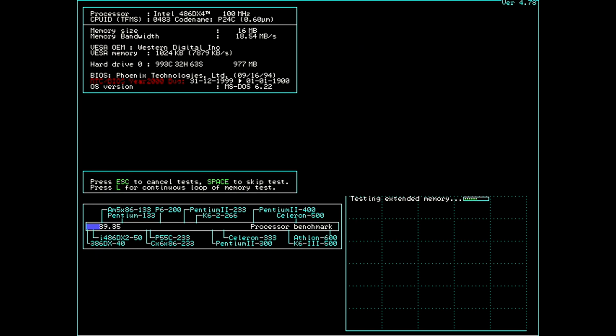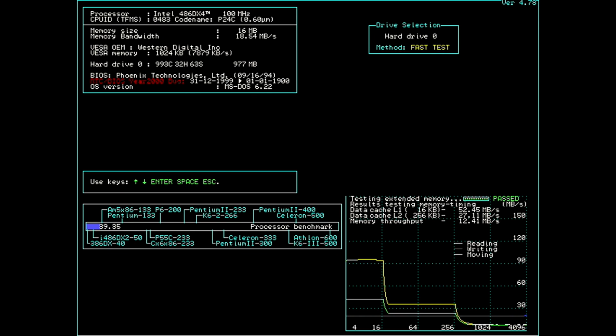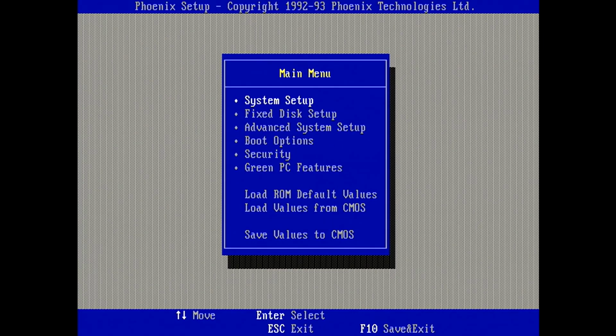And I'll just fast forward a bit here so we can get the memory benchmark results. And yeah, so pretty much in line with what the Cache Check benchmark showed us, the main memory throughput is very low. In this benchmark, we're showing only 12.4 megabytes per second. So let's start out by seeing if we can get our memory performing better.